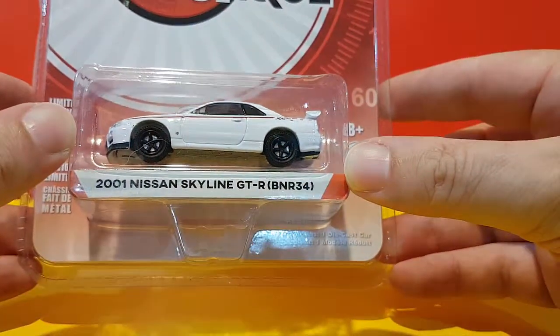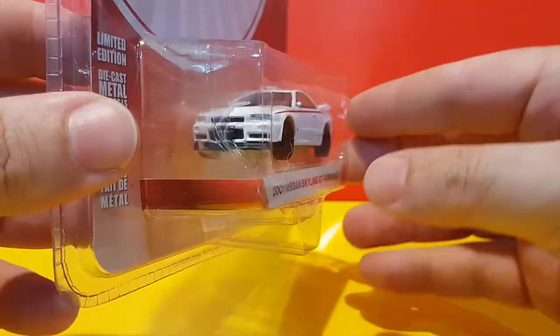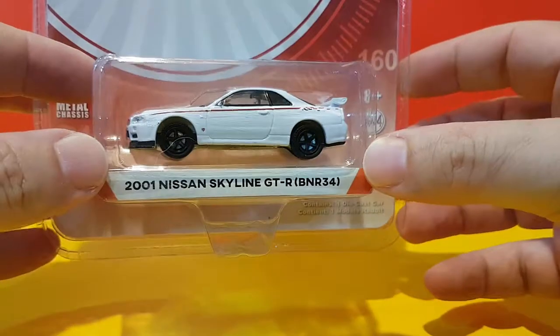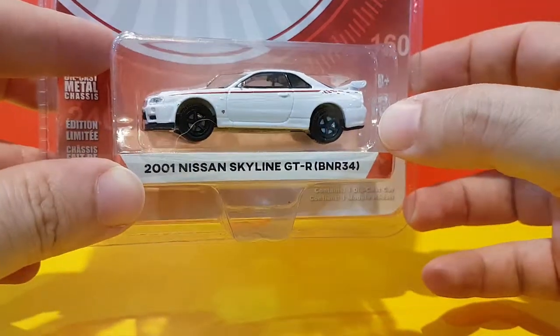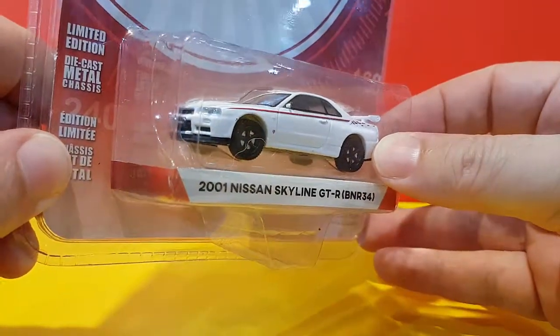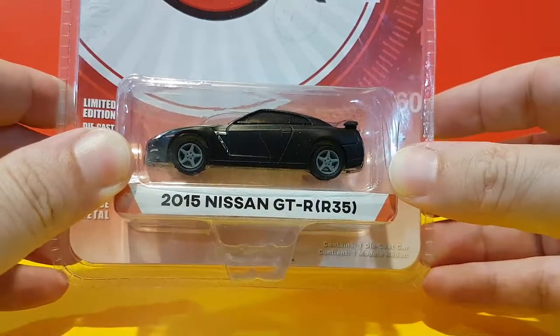Next, we get more modern with the 2001 Nissan Skyline GT-R BNR34. Very, very nice. This is a Nismo version. I didn't have any R34 from Greenlight, and it would be interesting to compare this to the Tomica Premium and even the Kyosho ones I have. Oh, all the videos I can make now with this big haul. And finally, I already have a few of those, but hey, this one is black. 2015 Nissan GT-R R35.